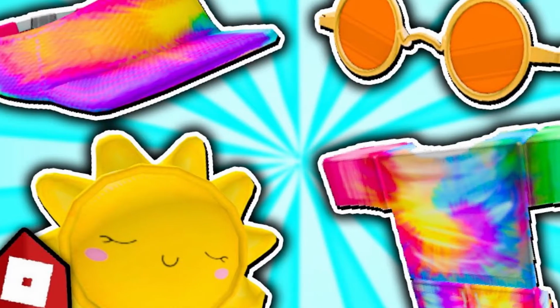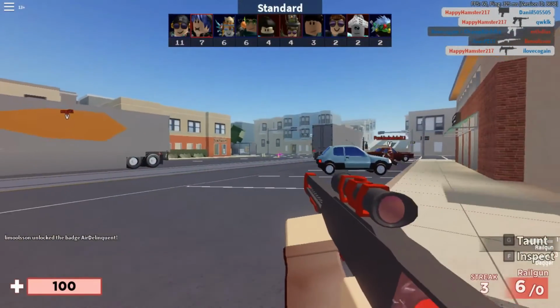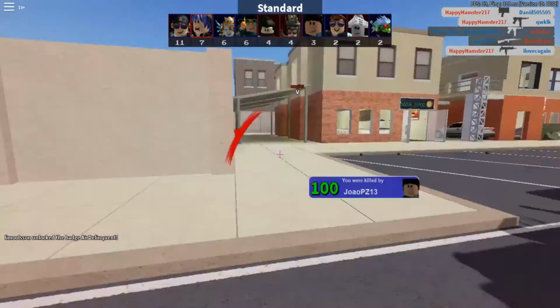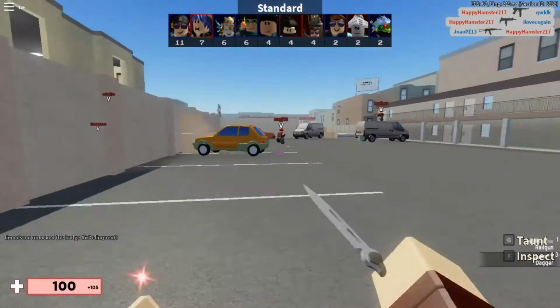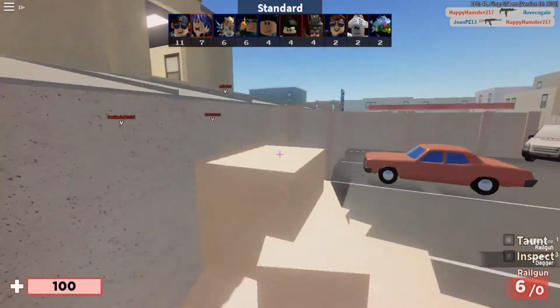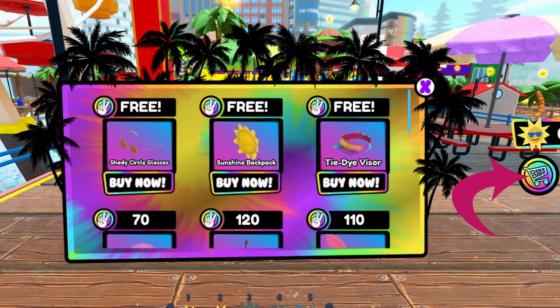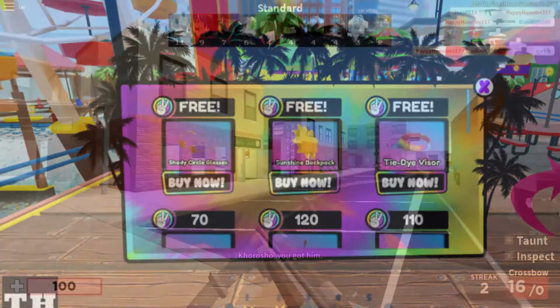Tai Verdes concert experience. You can get 3 new items for your avatar for free by visiting the new Tai Verdes concert experience. Simply launch the game and click the shopping cart button on the right side of the screen. You'll notice 3 free items at the top of the menu that you can get for free by clicking the Buy Now button: Sunshine Backpack, Tie-Dye Visor, Shady Circle Glasses.